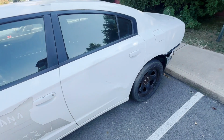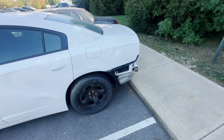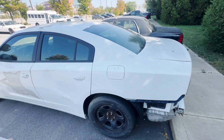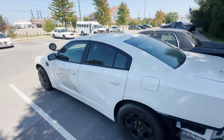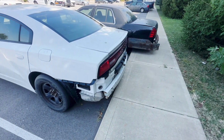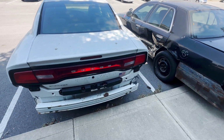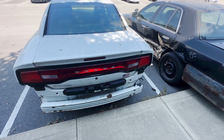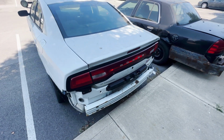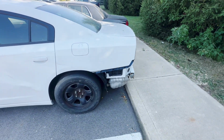This still has a little bit of a center console inside of it. So there's that. This might have been a pool car or something, judging from that center console. So a pool car, and then maybe a patrol car got downgraded to a pool car, then got downgraded again to a training vehicle. These are the most beat cars that you could possibly buy from the state auction here.